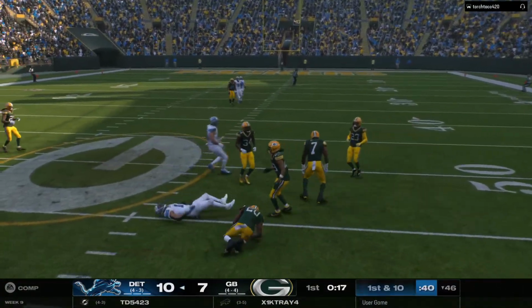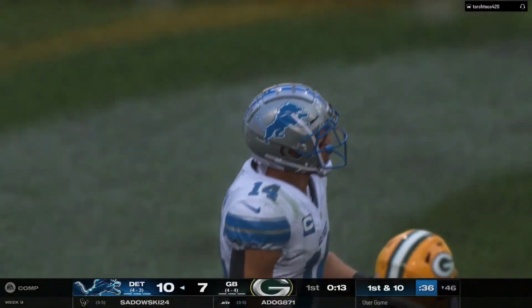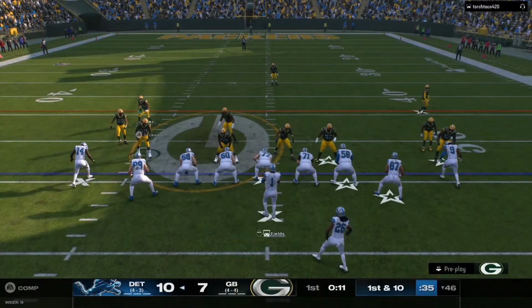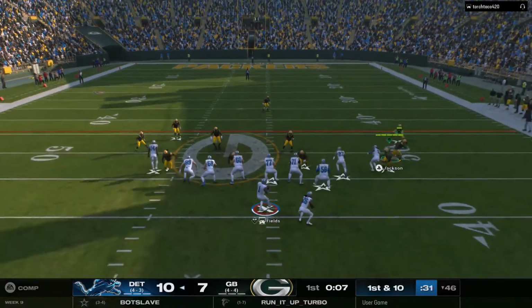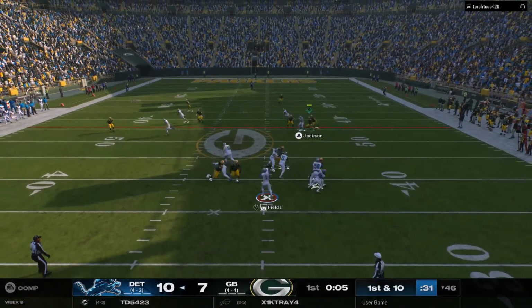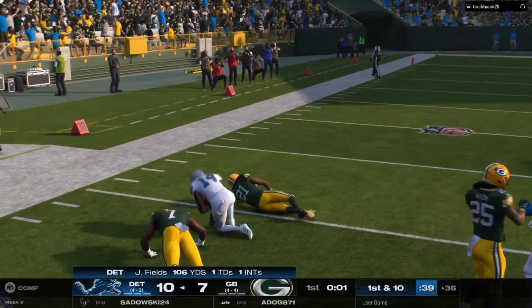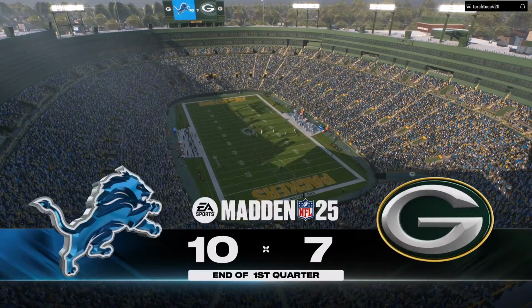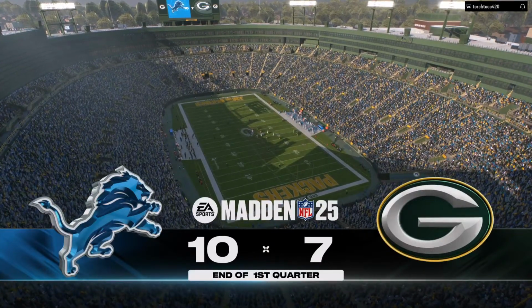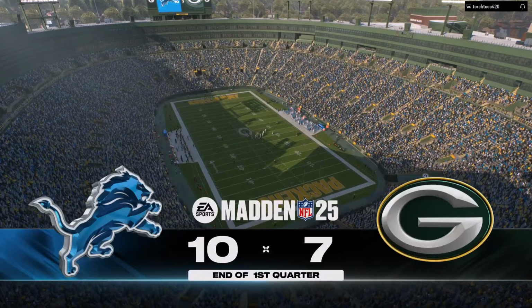And that's to Amon-Ra St. Brown. And he slips up past the 45 before being tackled. Couple of first downs to kick off the drive. Here's 1st and 10 up at the 46. To throw is Fields. And that'll be caught. It's St. Brown. And he is tackled inside the 40, not quite to the 35. 10-7 our score after 1 right here on EA Sports.